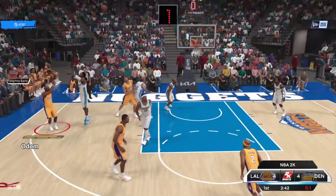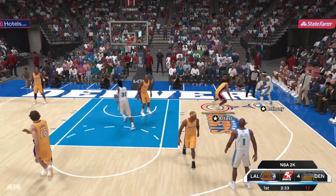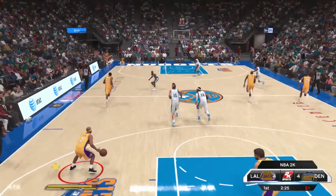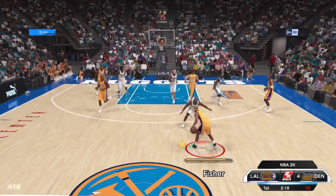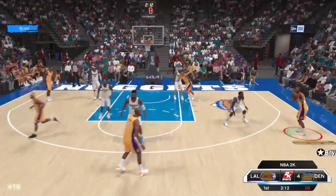Gasol dishes to Odom. It's Carmelo Anthony on the wing. Covered by Artest. Anthony, the pass to Anderson. Lakers with the rebound. They're coming off that win against Minnesota. Well, you look at the points they produced in that game. Great adjustments on the offensive end. Well, it's really hard to stop them when they're in a groove offensively, and they were in a comfort zone all game long in that one.